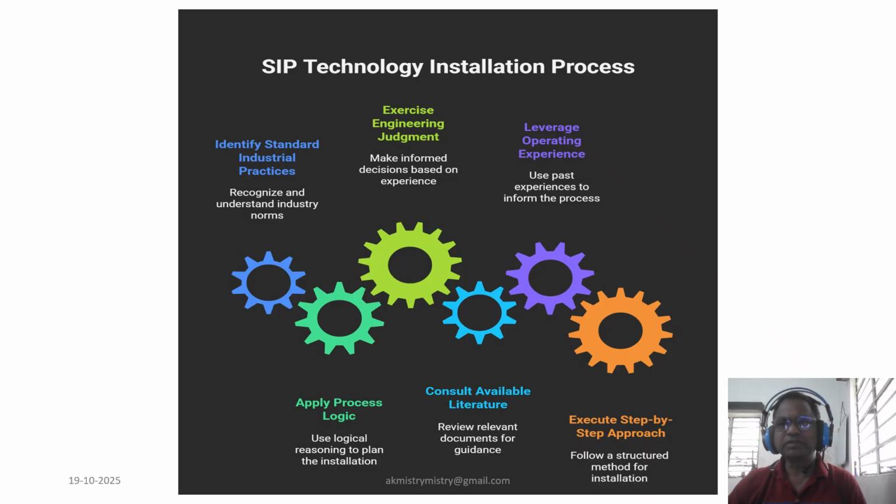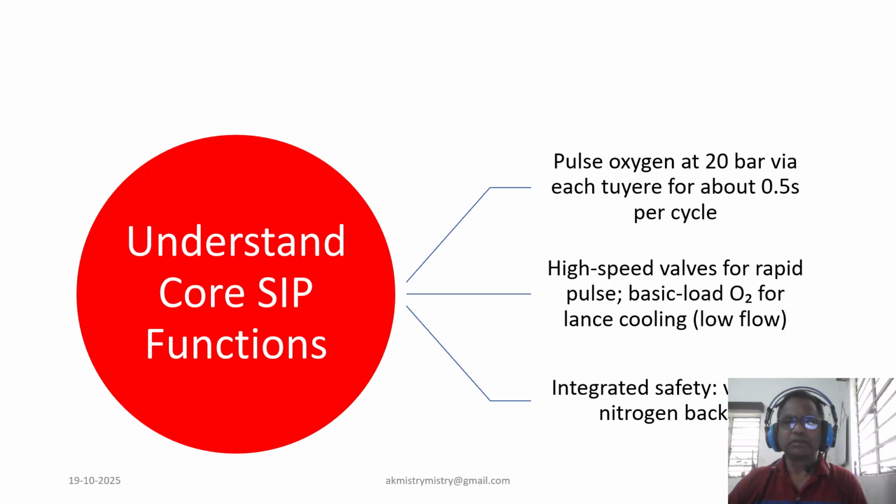Safety is woven into every fiber of SIP. Venting systems ensure no unexpected pressure buildup. The nitrogen backup stands like a firefighter, ready to cool, purge, or protect if oxygen falters. This is not just engineering, it's a choreography, a dance of pressure, timing, and trust. And huge synchronization is required.